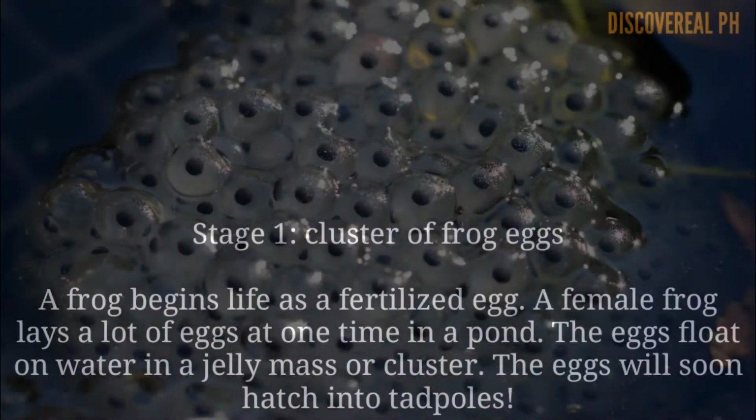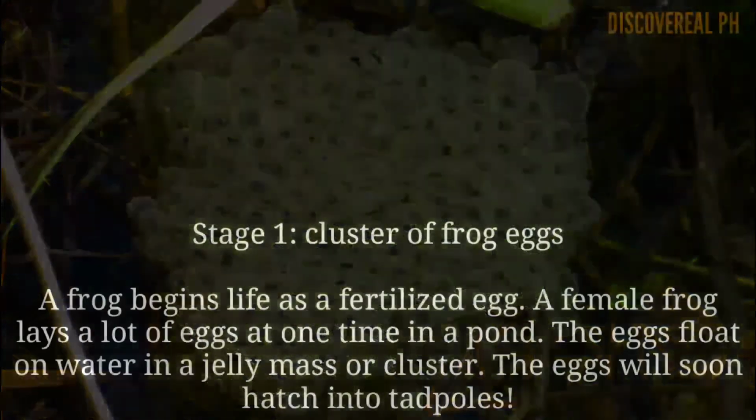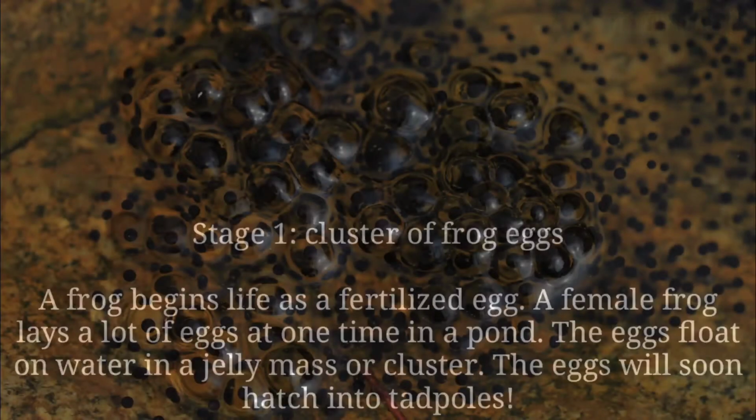Stage 1. Cluster of frog eggs. A frog begins life as a fertilized egg. A female frog lays a lot of eggs at one time in a pond. The eggs float on water in a jelly mass or cluster. The eggs will soon hatch into tadpoles.